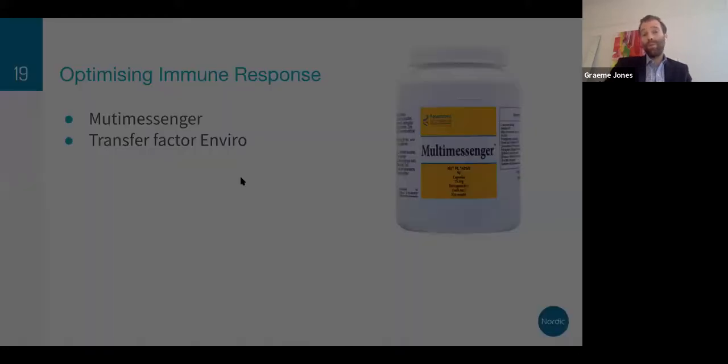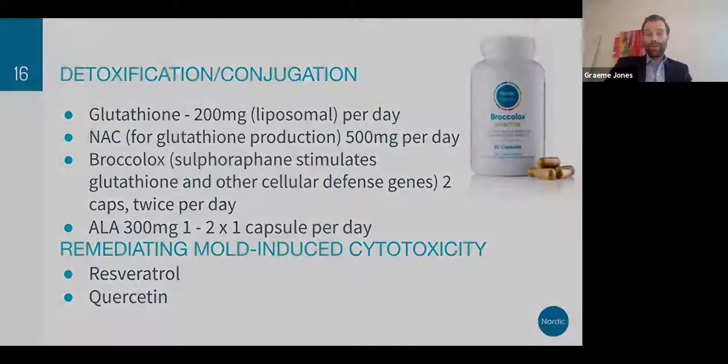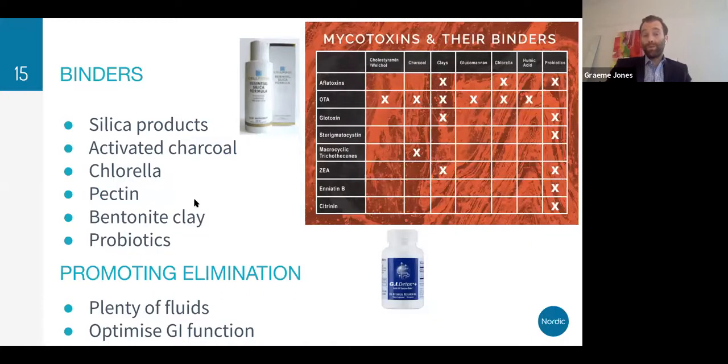But again, if we go back to the start here, these seven different circles, it may be that you have to start with just improving binding and elimination first, with something that's manageable for that patient. You may have had to work on dysbiosis and maybe other dysfunctions with the GI tract. And then start to move down the list.